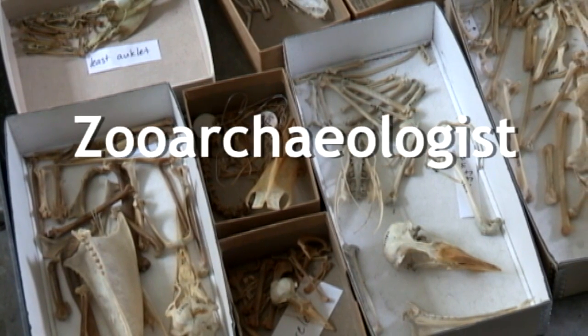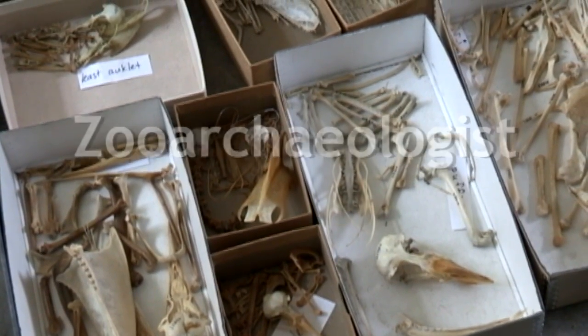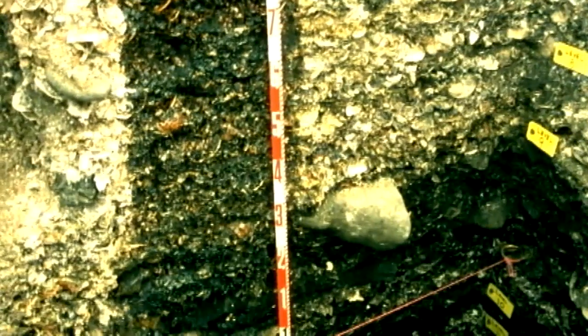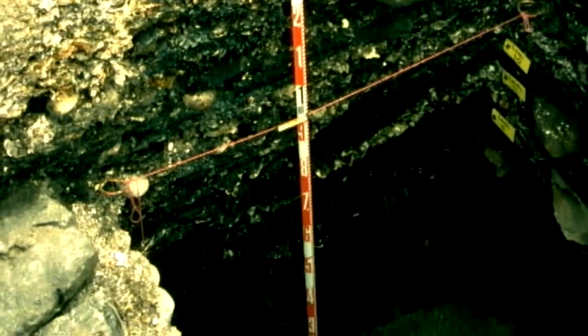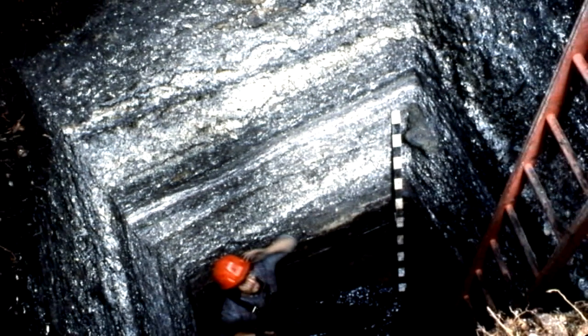A zooarchaeologist is a scientist who studies bones and shells and other hard remains from archaeological sites. They tend to represent leftover food refuse or discarded food items, and they tend to show up in fairly dense accumulations that are called middens. We don't know why people all over the world threw their trash into piles, but people have done it for a very long time.